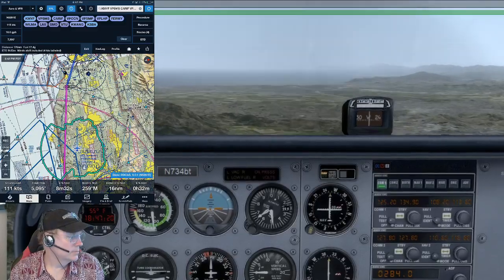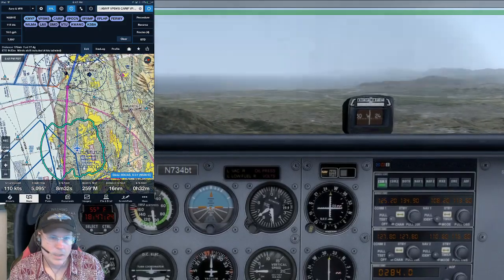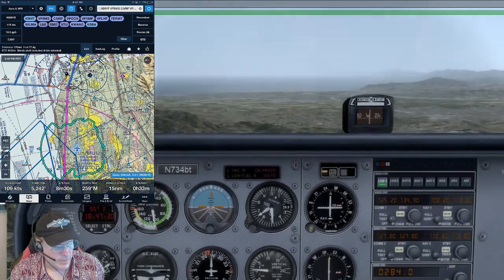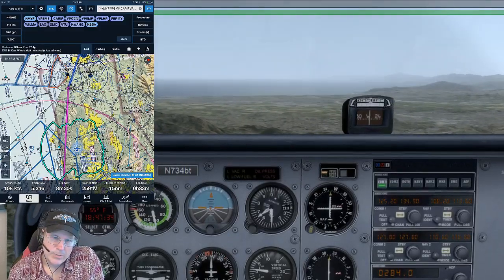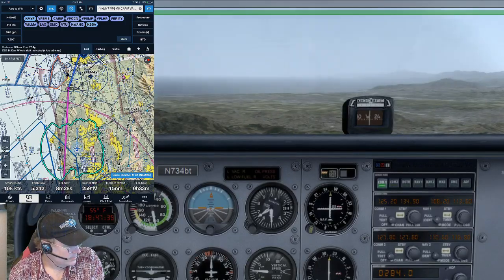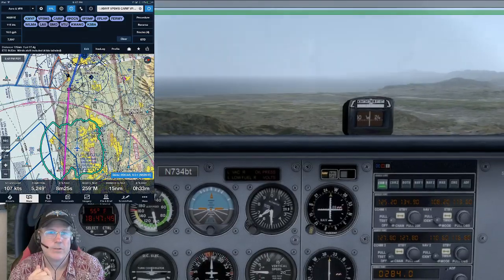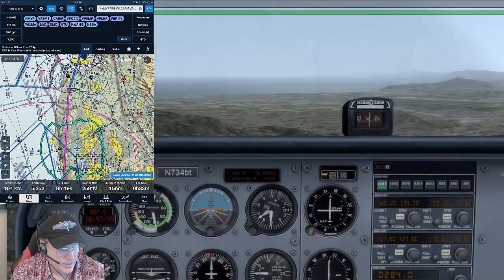So, I'm using ForeFlight. It's what I use in real life. I've bought a piece of software for $5 that lets Prepar3D spoof the exact positions onto ForeFlight. So not only am I learning flying the Cessna 172, but also I'm learning PilotEdge, the tool I use when I fly.